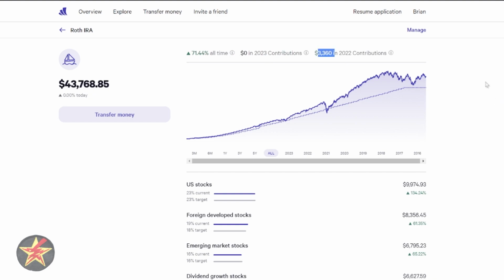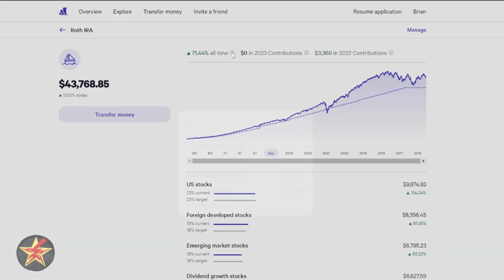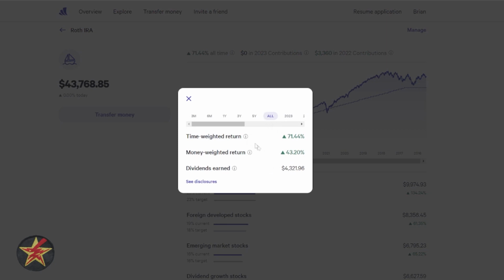But right now, what we're looking at right here, you can see I have a 71% increase. So it's still green for all time, but that's all time. If we come to 2022, you can see right there, that is a 17.45% decrease. But if we go back to our all-time and then click our little eye icon here, this lets us know our time-weighted and money-weighted returns.